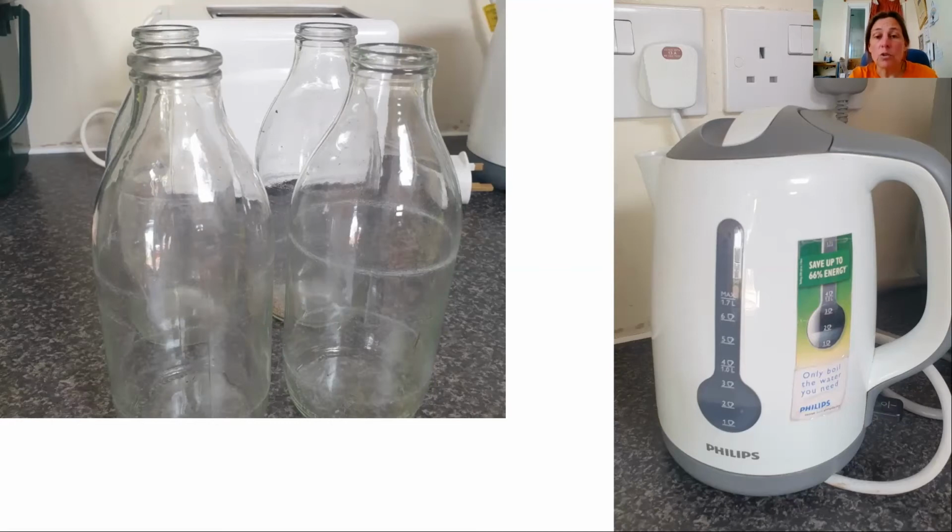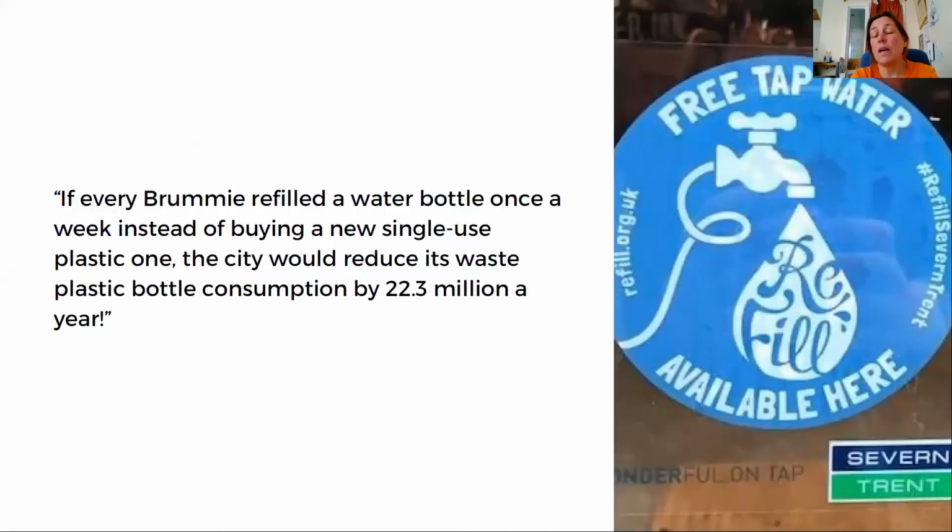To reduce our plastic, we also have a refill station, and we are also the Refill Birmingham champion for the city, representing the national scheme.